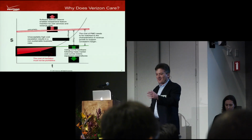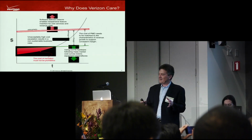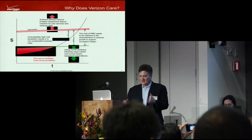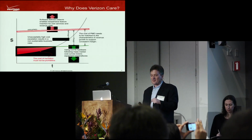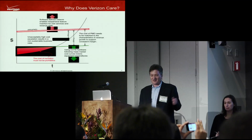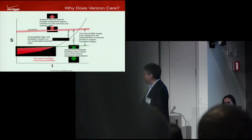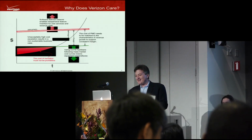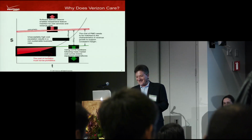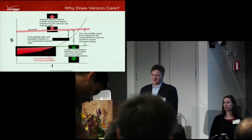So what's shown on this rather complicated slide is the red line on top, which is basically the trend of revenue for any company. Could be Verizon. It's ARPU, the average revenue per user. And the line that has an interesting red area on the bottom and curves up is our current trend in cost structure. So you don't have to have an MBA to realize there's a problem here. The timeline is in years, but not very many years. It's not seconds, but it's not decades. So we're still okay, but not for very long.